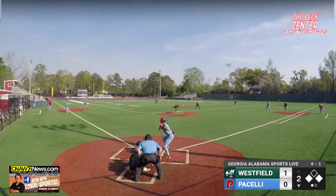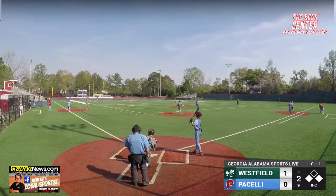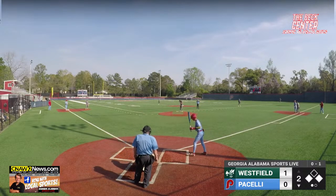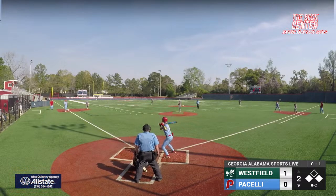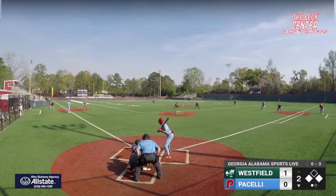Eason with the 0-1 delivery. Breaking ball taken by Miller for strike 2. 0-2 count now. Again, the Vikings with runners in the corners and threatening here in the bottom of the second inning. Braden Hudson is on third. Dustin Sherman on first. Eason checks the runner at first. Comes set. Here's the 0-2 pitch.